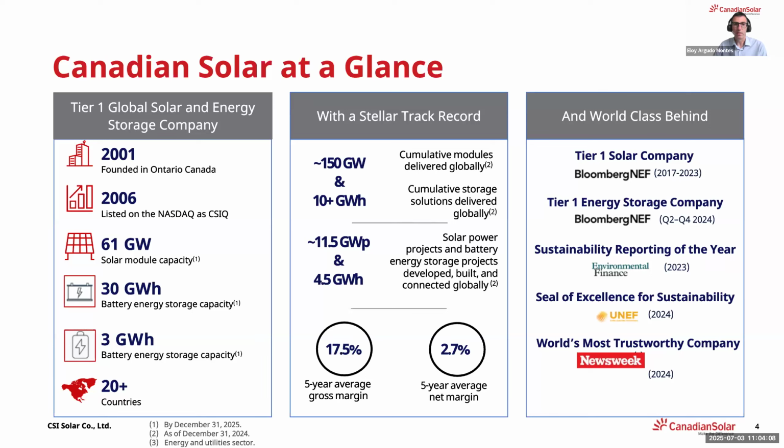We have a worldwide presence in more than 20 countries. And in terms of records, we have cumulative modules of around 150 gigawatts, and solar power projects of around 11.5. Another world-class recognition is being a tier one solar company in Bloomberg, and tier one energy company also in Bloomberg in 2024, and different awards.